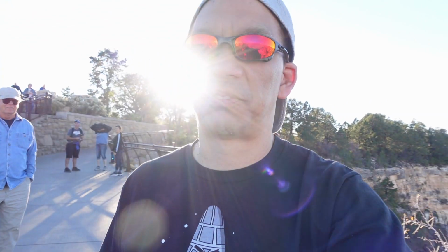Guys, Armand here, and we are here at Mather's Point at the Grand Canyon of the South Rim. It is just an amazing view over here. Just so majestic, so beautiful, the view from this vantage point. There's so much, you can just take it in. You can just see just how amazing this natural beauty can be. It's just indescribable, pretty much. I mean, if you could see around me, everyone's taking pictures. It's a great experience.